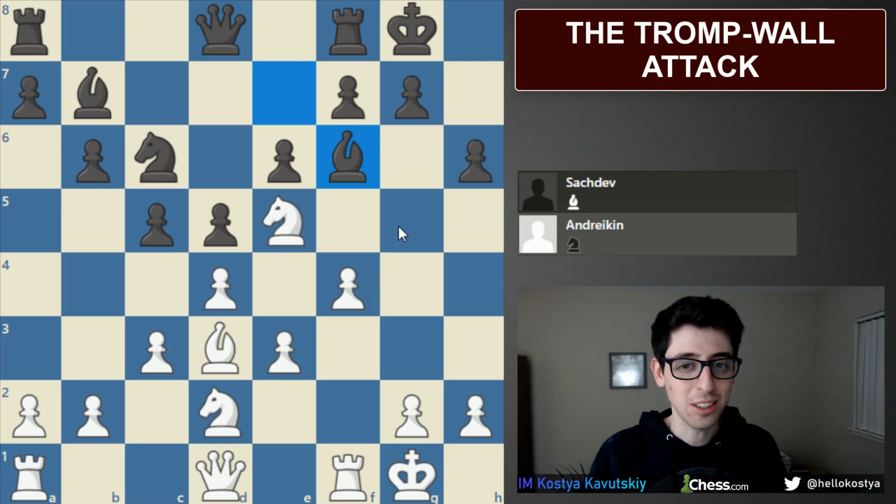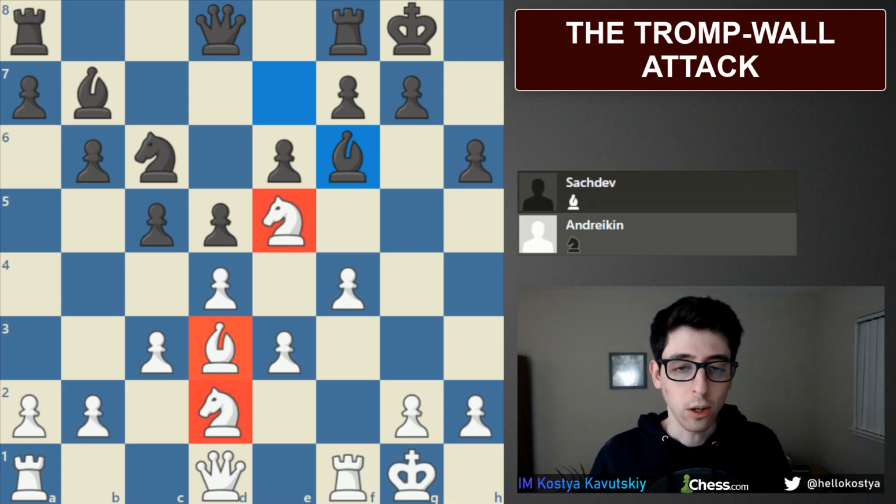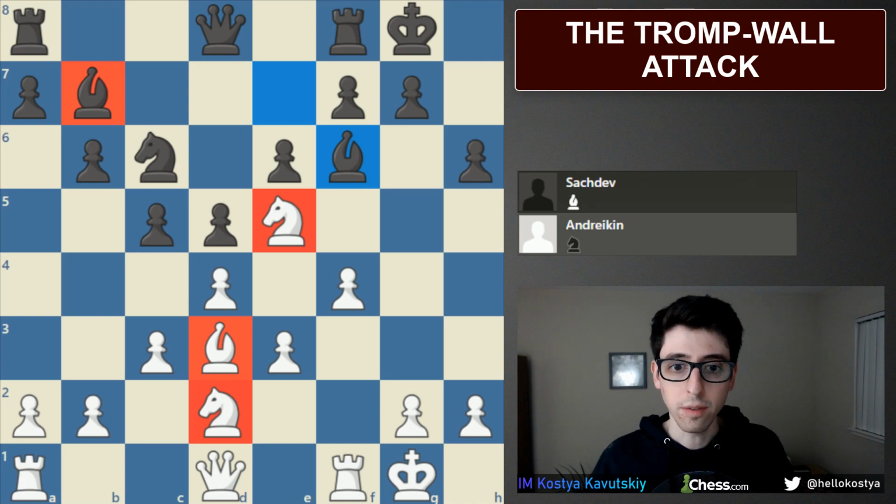For a knight, for black's dark squared bishop, it doesn't really matter because the remaining pieces, white's two knights and the light squared bishop, coordinate very, very well, and in the long run, black is often just left with this bad light squared bishop because it's very hard to trade off this piece.